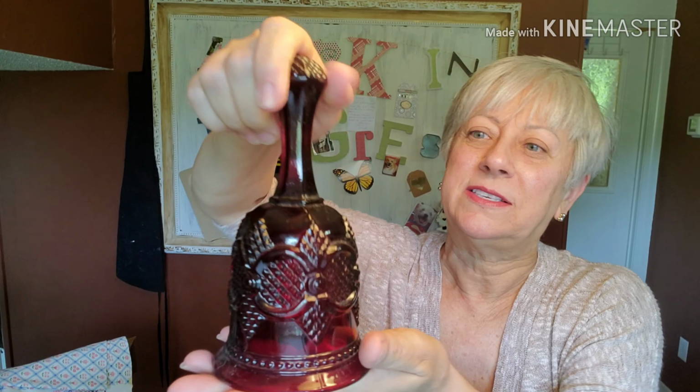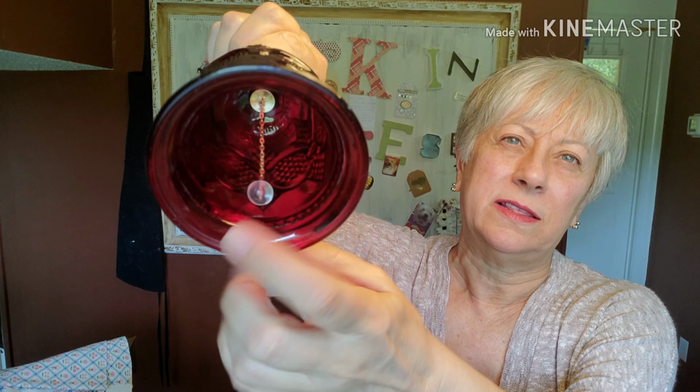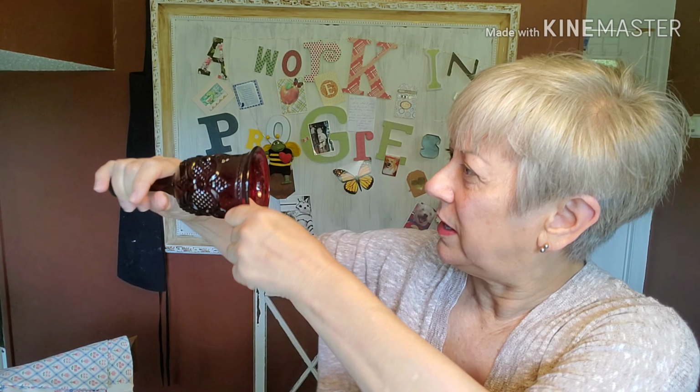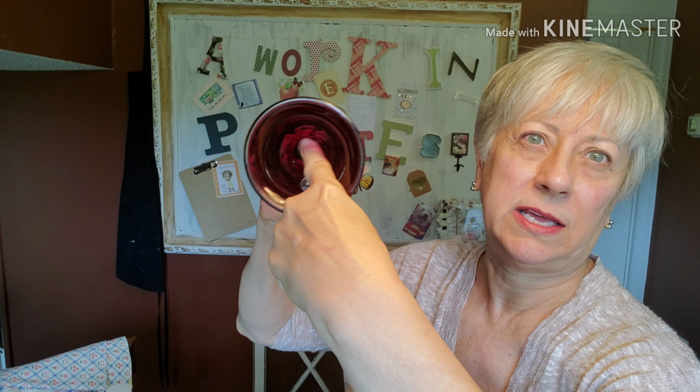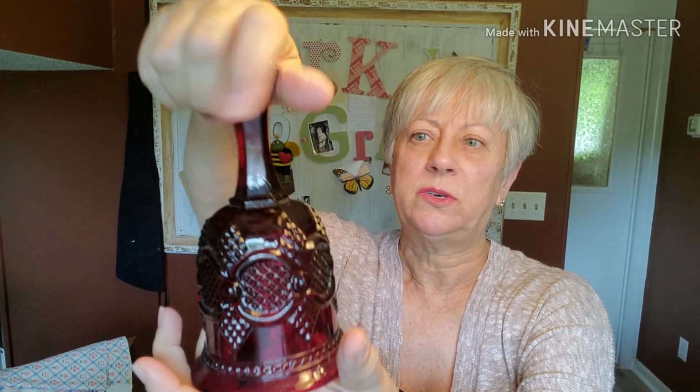But I do have this cranberry colored bell, and I don't know if they call it a clacker. It's way up inside here where it's marked Avon. It's in perfect condition. There are no chips or dings or cracks or anything in it. It just had absolutely no interest from anyone on eBay.